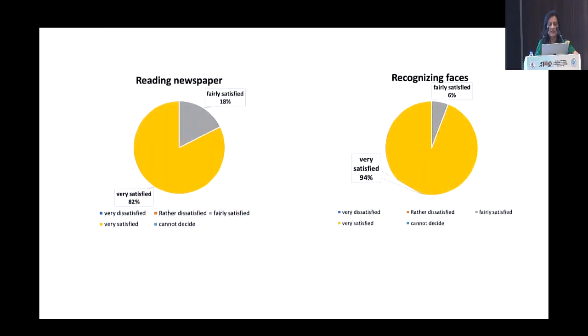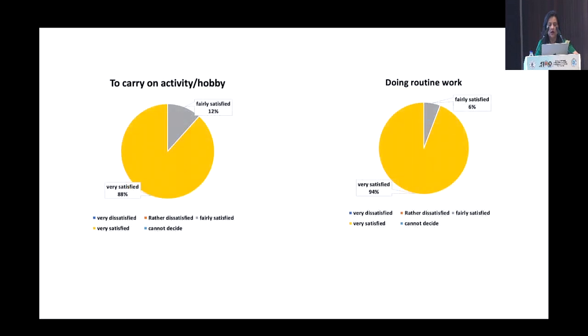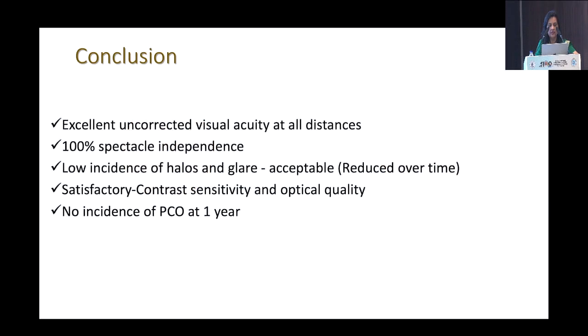As far as recognizing faces and reading the newspaper is concerned, that also showed good correlation. Almost 94% of the patients were happy that they could read the newspaper or see the price tags and even walk on uneven ground. To carry out any activity, again the satisfaction index was almost to the tune of 100%, and of course for routine activity, 94% of the patients were able to carry it out by themselves, and 6% of the patients were fairly satisfied.